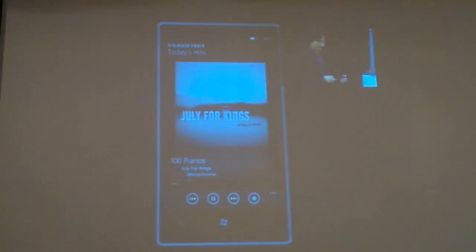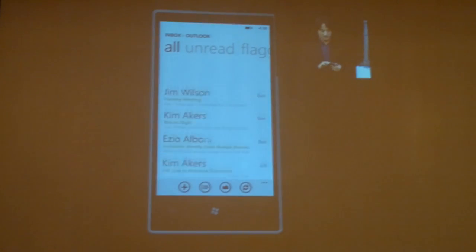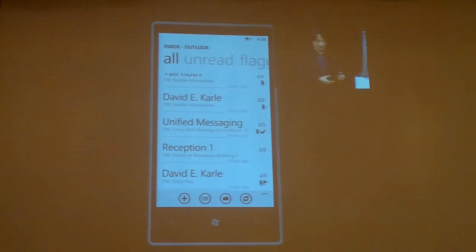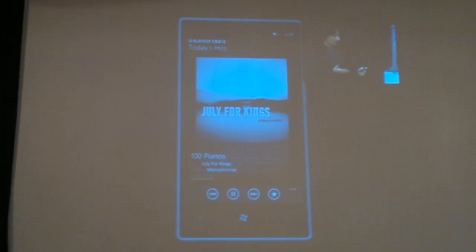If I press and hold the back button, you'll see again, the Slacker application moves into the task view. I can pan over and pick another app. In this case, I'll choose my email. So now here I am running email, and the music is still playing uninterrupted, just as a user would expect. If I want to go back to the Slacker app because I want to change to a different radio station or something, I can hit the back button to go right back to where I just came from, and now I can navigate around and do something with Slacker.